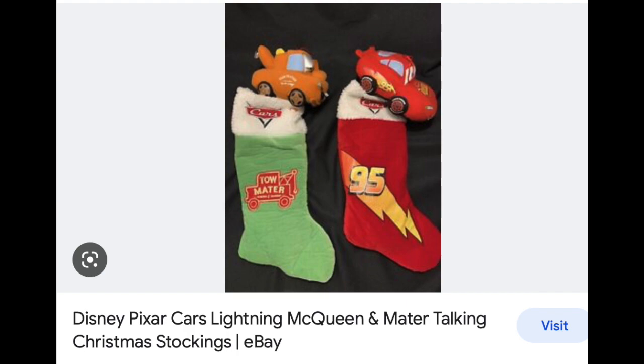Wow, look, Lightning, I am attached to a large sock that you put items in. Wow, Mater, I too am part of a large sock that you put items in. That's just my theory for what they might say.